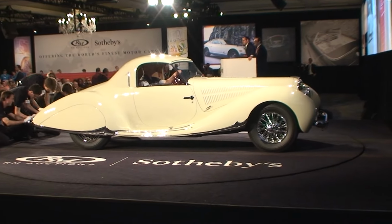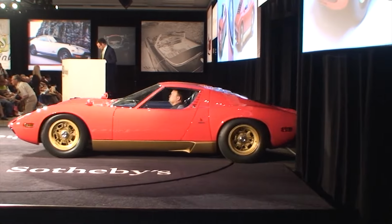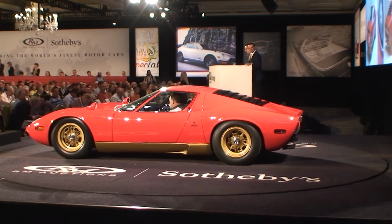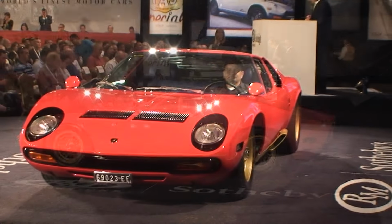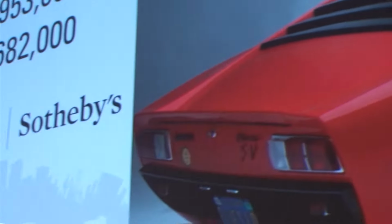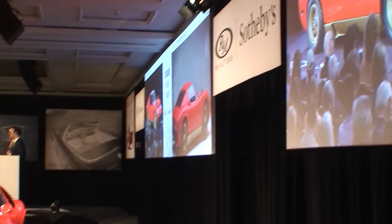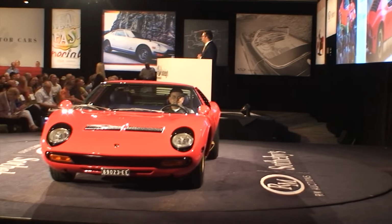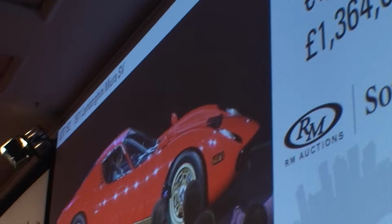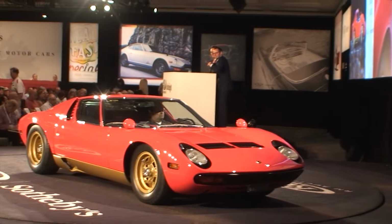825,000. 875. Beautiful car. All right. Lamborghini Miura. Boy, the Miura is gorgeous. It started at $1 million. At just $2 million. Sell on the telephone then.